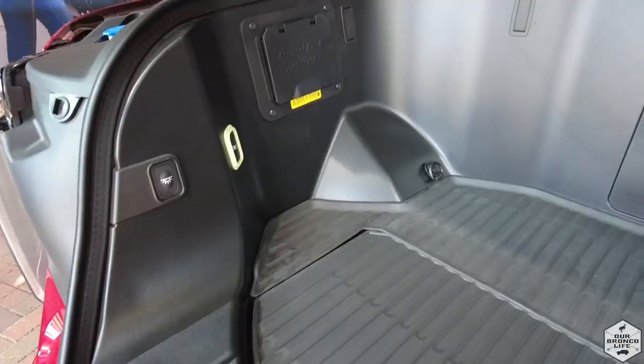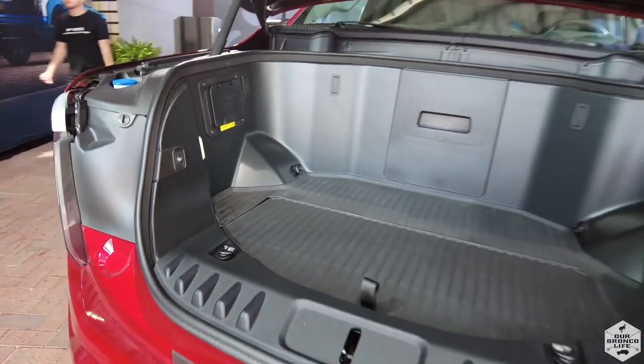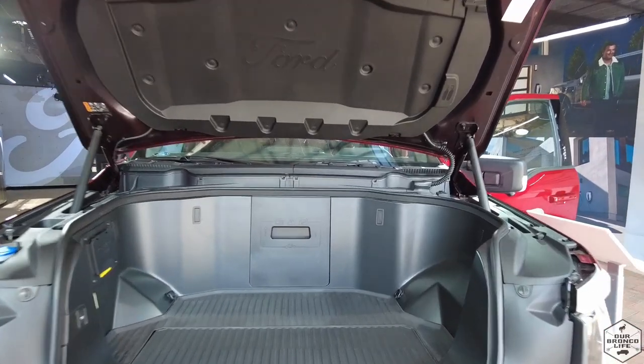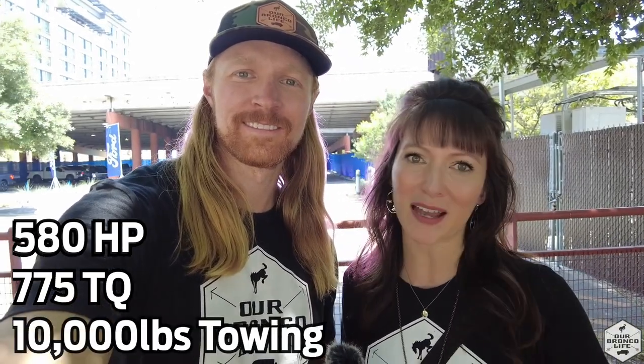We love it. The front trunk, aka the frunk, can hold 400 pounds, and it has a drainable plug. Talk about incredible stuff of maximizing the space inside the Lightning. Updated horsepower for the Lightning: it is 580 horsepower, 775 pound-feet of torque, and 10,000 pounds it can tow. I mean, it is just one big beast.